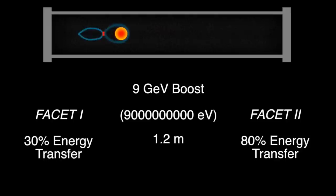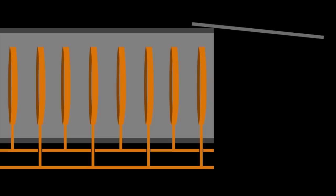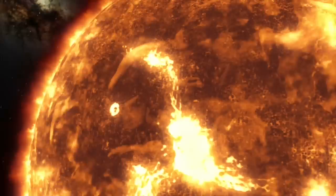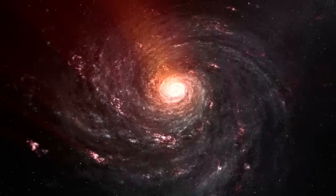On their own, they can do a lot and will maybe replace the other accelerator types in the years to come, but even now, as little add-ons to current accelerators, they can boost the energy significantly without taking up much space at all. Everyone is kind of getting on the Wakefield train now, too. CERN and many other national accelerator facilities around the world are all starting to work on their own Wakefield projects. But I think the thing I find the most interesting about all of this is that it might be happening in space. Yeah, you heard me right, space accelerators.